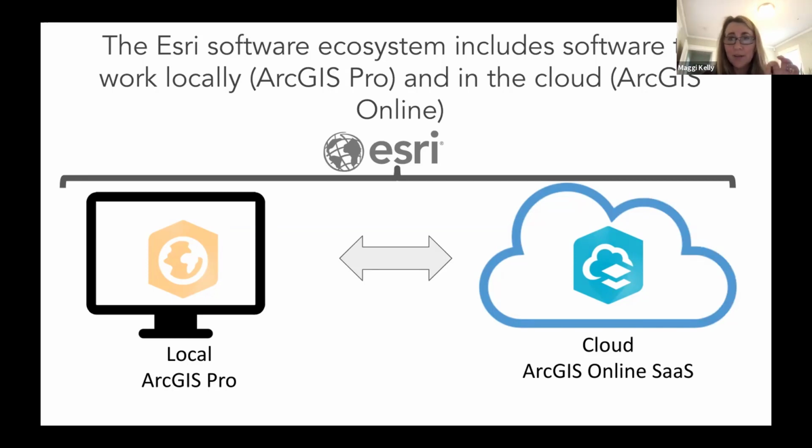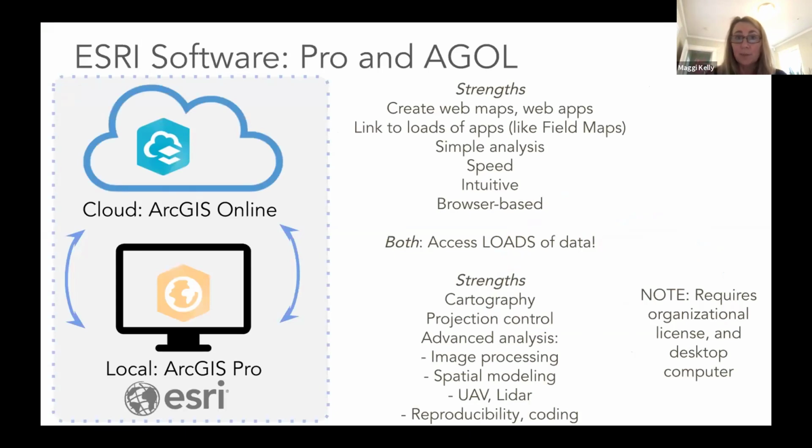ArcGIS Pro, you need a license for. ArcGIS Online is browser-based, so you don't need to run a license. Some other differences between them. ArcGIS Online's strengths are that this is where you create your web maps and web apps. This is where you connect to loads of apps like Field Maps, so you can use your smartphone to go out in the field and collect data. It's great for quick, simple analysis, very fast, very intuitive, browser-based. Love this platform. You can also access loads of data from Living Atlas or from ArcGIS Online.